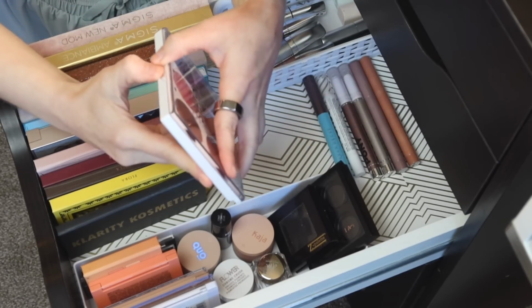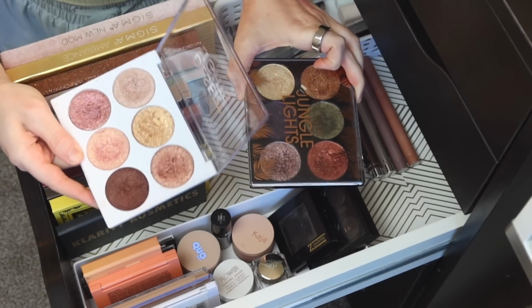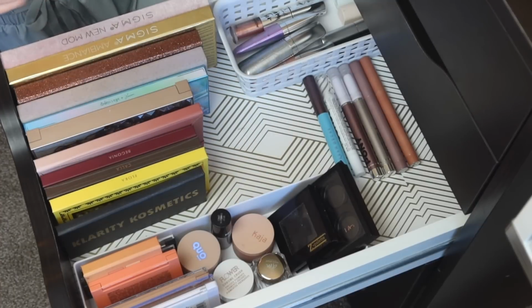This one is a bit more neutral, has a lot of rosy tones in it, a lot of my favorite types of shades in here. And both of these palettes I really have not used much yet this year, even though they are some of my favorites. So I am very excited to use those. Those will definitely be going in.